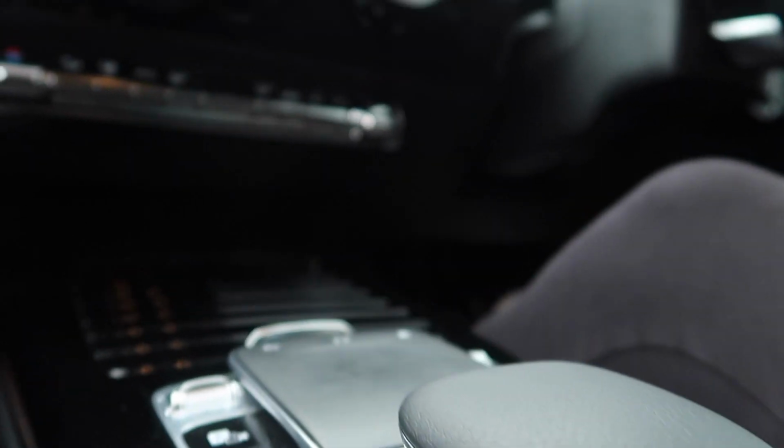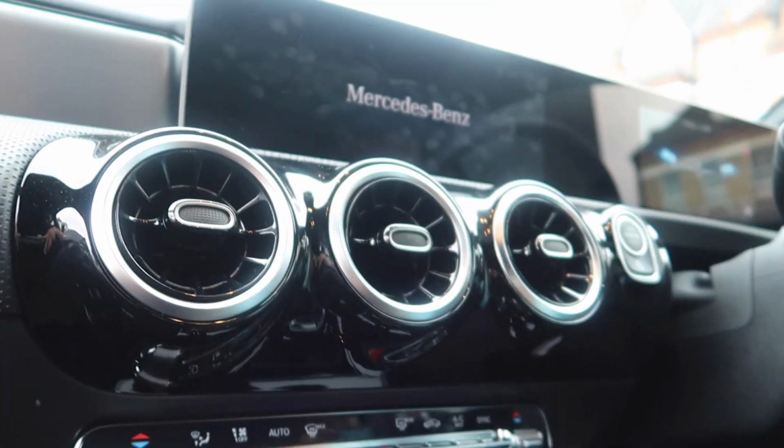So yeah, initial thoughts, it's really nice. A vast improvement on the old A-Class, I'd say, especially on the inside. Exterior looks, I'm not too sure, but I think it'll grow on you. It's a very, very comfortable drive. This is in eco mode at the moment. How many modes has it got on there? I think it's got 4. Eco, sport, comfort, and individual mode.